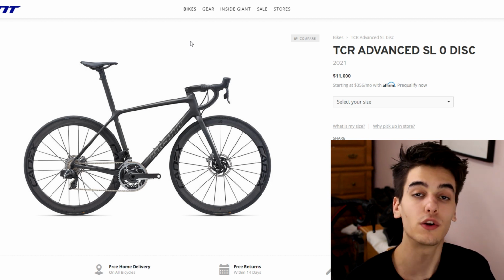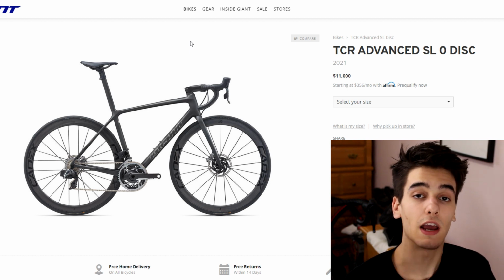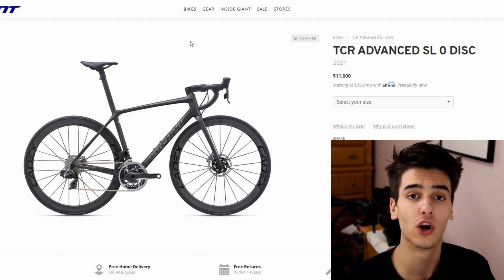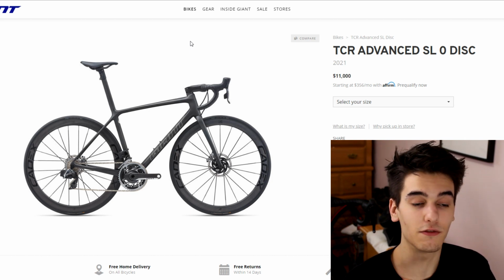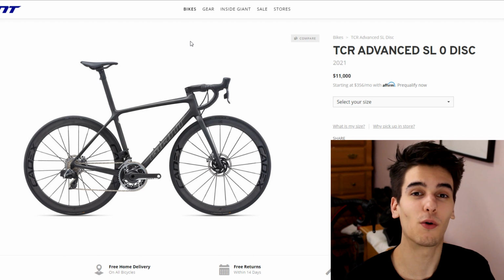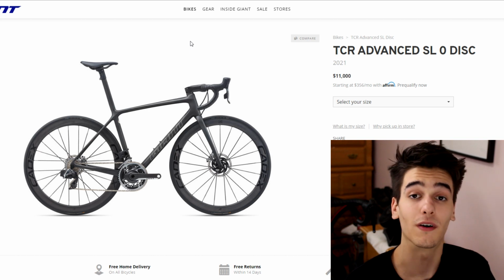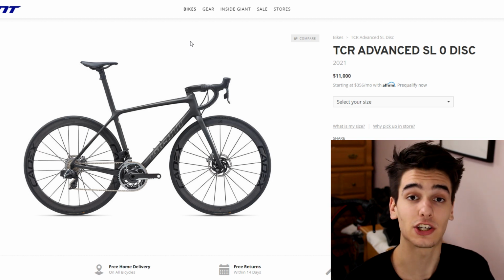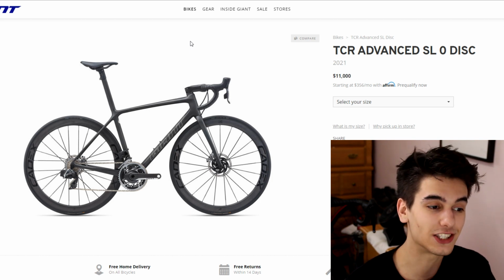It's just no matter what you throw at it, if it's climbing, descending, cornering, fast flats, group rides, races, criteriums, road races, no event or discipline or condition really hinders the performance of the TCR, because it is such a well-balanced bike. In my opinion, one of the best well-balanced bikes that you can actually get on the market. So the TCR is just known as the all-around, legendary bike.